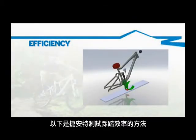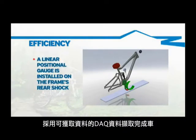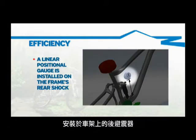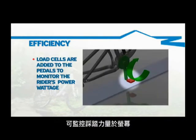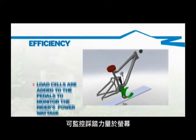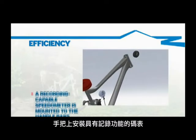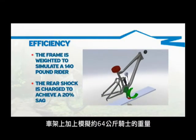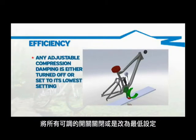Giant tests for efficiency in the following manner. Using data acquisition on a ride-ready bicycle, Giant engineers set up a linear positional gauge on the frame's rear shock. Load cells are added to the bicycle's pedals to monitor the test rider's power wattage. A recording-capable speedometer is mounted to the handlebars. The bike's suspension is again set up to support a 140-pound rider with 20% sag. And again, any sort of compression damping is turned off or fully minimized.